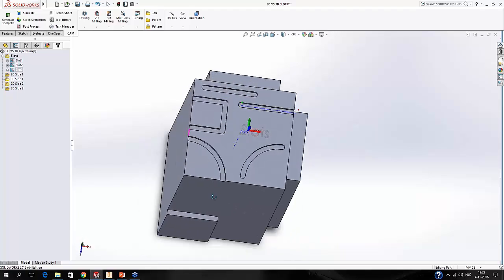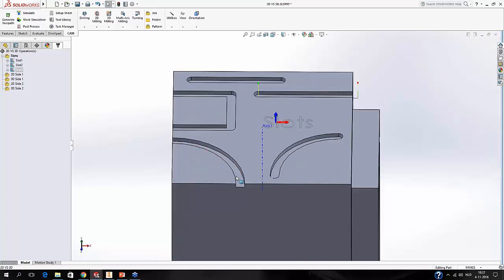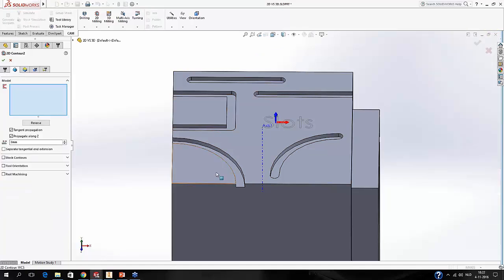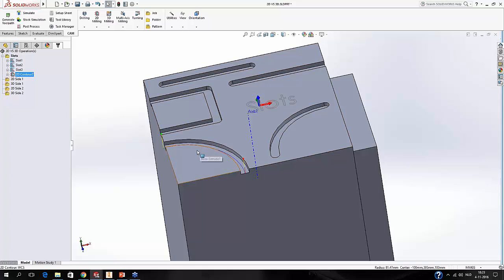Then these 3 slots we've seen right now are quite easy also to program, and they're also easy to do in your mind. But these ones, this one and this one, are a little more tricky to get right. Here we are going to use a 2D contour, and still the same tool, that's all fine. We're going to click one of those edges. If we do that right now, we get the full slot, which we don't need, and we've got this edge selected right now. To get this right, we need to turn the lead in and lead out off, or at least take this 90 degrees off. So the lead in and lead out will not cut into our actual part.